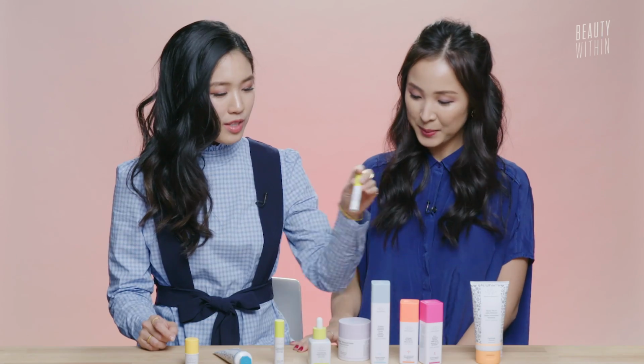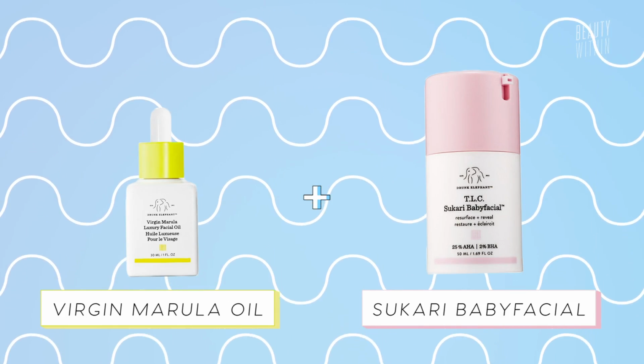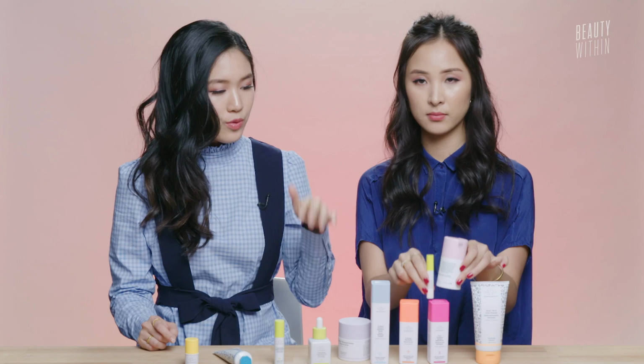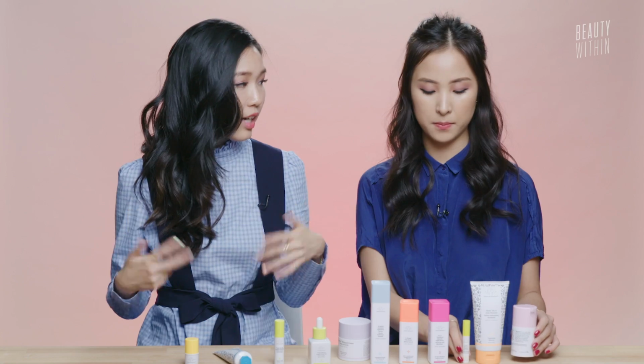So with the oil, it's very quick absorbing and it's made of 100% marula oil from the pip of the marula fruit. But it's also antimicrobial, which helps with things like acne because sometimes you have bacteria on your face, and it helps keep the face nourished and cleansed. This one is the one that comes with the Baby Sakura. So these go really well together, because after you exfoliate your face in any capacity, it's very important to nourish it, protect it, and hydrate afterwards.